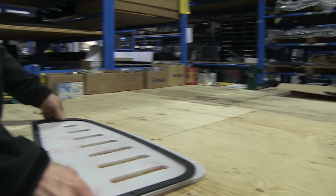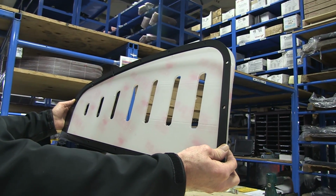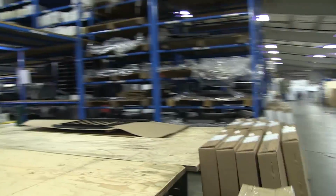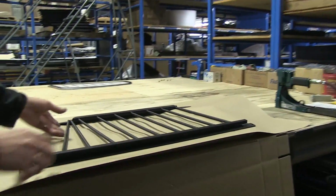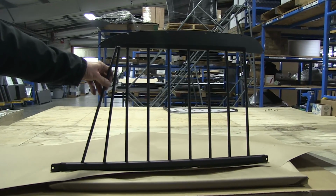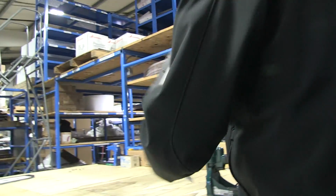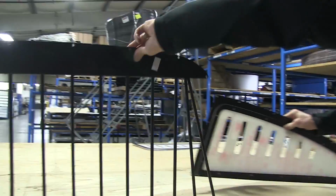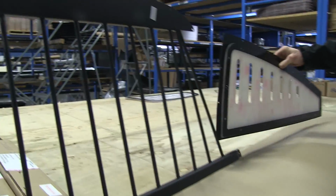Polycarbonate window barrier. That looks like it's probably for a Charger as well. There's other trim that goes on that. And over here is the metal window barrier station. You'll see two side by side, which came out with the polycarbonate ones. There's a better way to put that up. Two different vehicles.